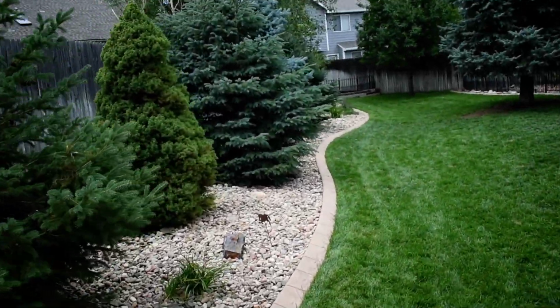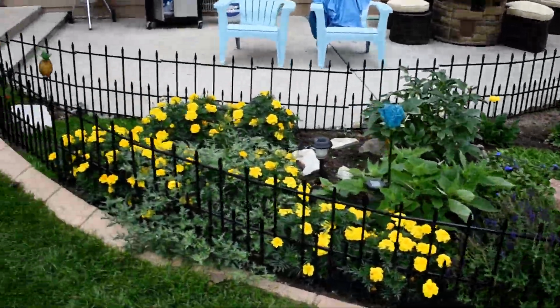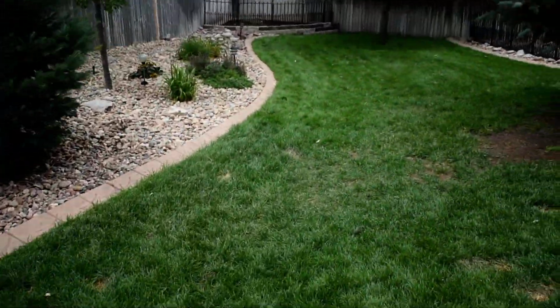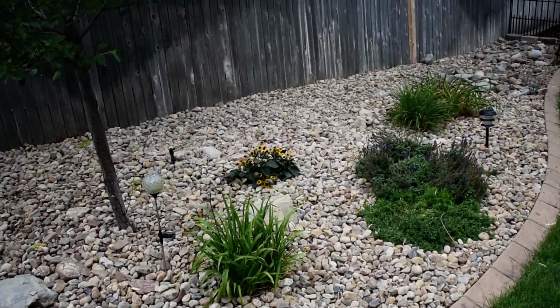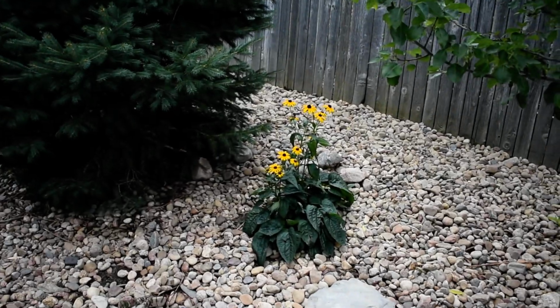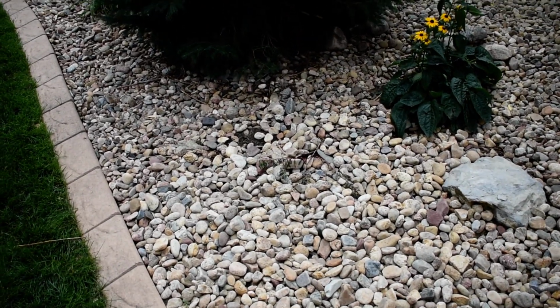Let's see. So kind of get that angle. Looks pretty cool. Just trimmed up this big guy. Took off a bunch of dead. I don't think we got too much longer with it. And then we got the Black Eyed Susan coming in, although I don't think it's getting very big this year. I think it's kind of a recovery year for it because it got beat up good last year. And that one's starting to come in. That's dead. Thanks, Nugget.